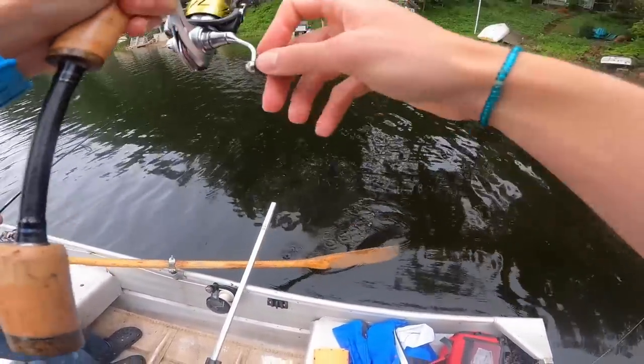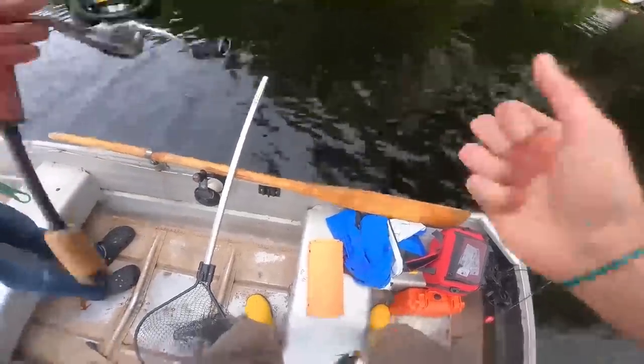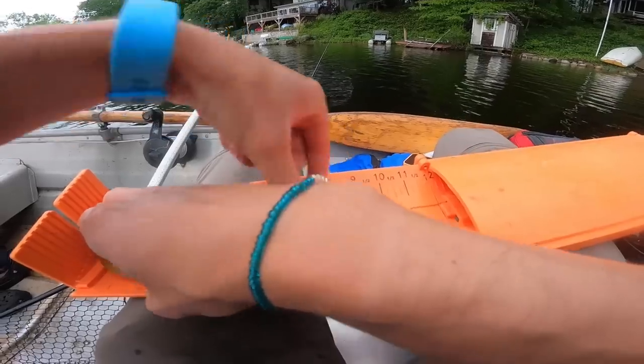He looks smaller, but I don't know if he is. He's tugging. I mean, he's not a bad one. He's just a little deeper right now, so it's hard to say. People think bluegill are just such a little kid fish. I'm telling you, they're not. Like, they can be so much fun. You know, he's an 8.5-incher.